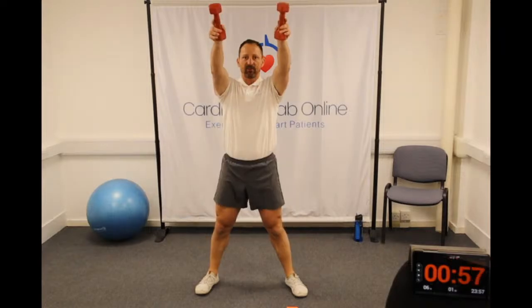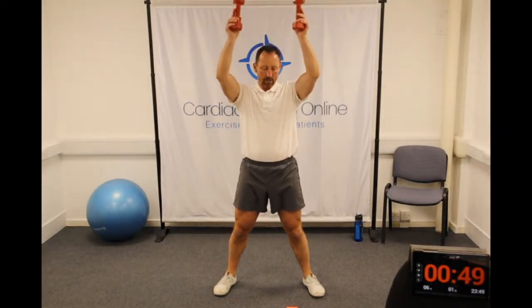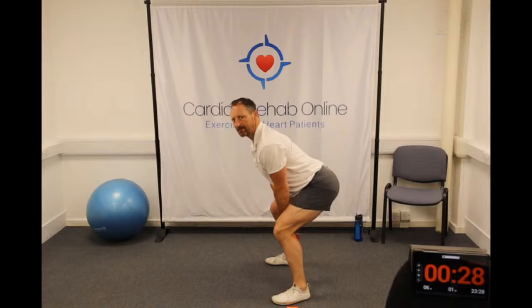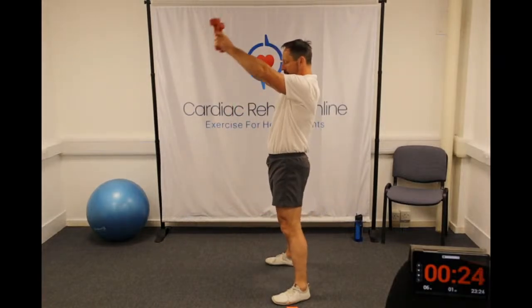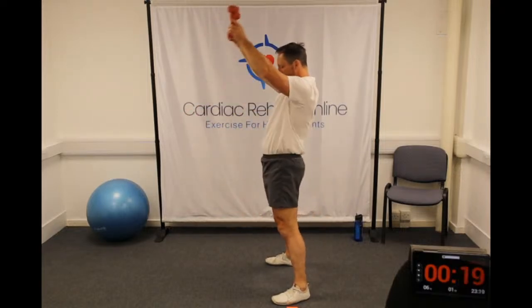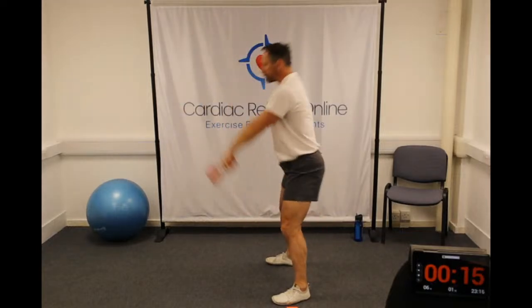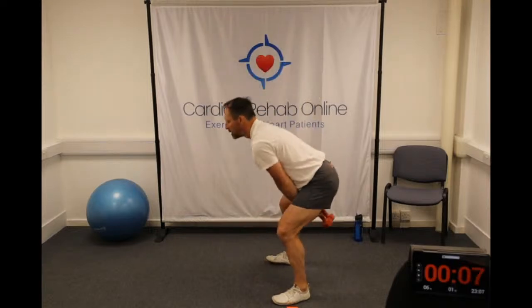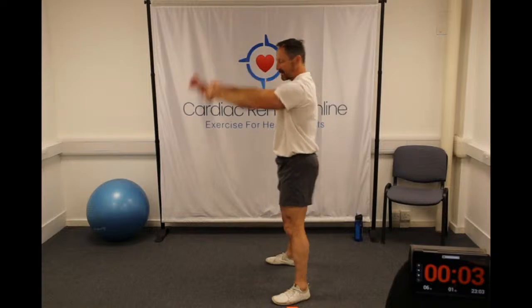Okay, so I'm going to load up. I'm going to go for 2 dumbbells here. Okay, so we swing from here up to about eye level and down. So from the side, looks like this. Want to keep that back nice and straight. All the power coming from the hips. Breathe in, breathe out. Breathe in, breathe out.